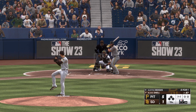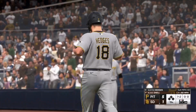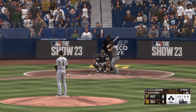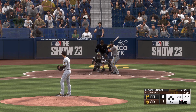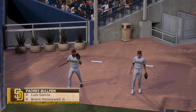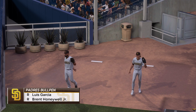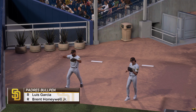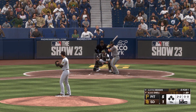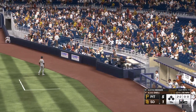The 1-1. Ground ball left side, and it goes just foul. The wind to kick the pitch. And a ball evens the count. Meanwhile, activity in the bullpen. Luis Garcia getting ready to come in for Bob Melvin. Honeywell getting cranked up as well. And the pitch. And a foul ball. He stays alive.